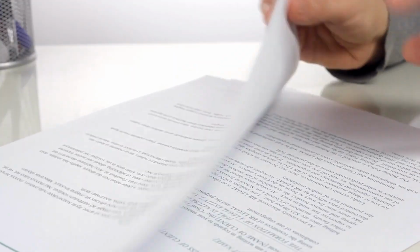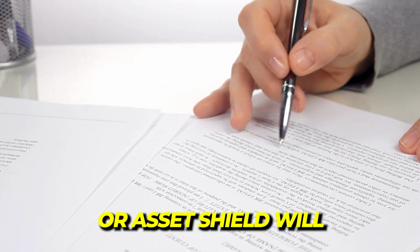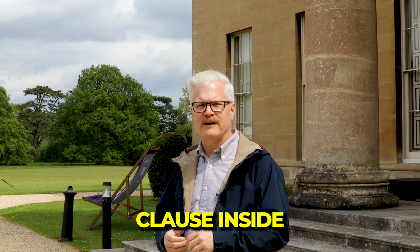All will writers offer PPTs or will trusts, and most of them offer them as their main product. Why? Well, because honestly, they're easy to draft, they're cheap to deliver, and they require no deep tax knowledge, and they don't involve pre-death planning and its complexity. You'll often see these packaged as family protection will trusts, or property trust will, or asset shield will, or home protection plan will. There's all kinds of marketing names, and the names sound very reassuring, and the prices look really tempting, usually about £1,000 up to £2,000. The truth is, these are just will documents with a post-death trust clause inside. And that is like putting smoke alarms in after the fire has already started.